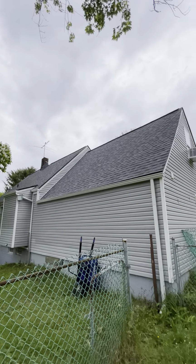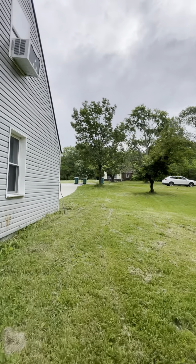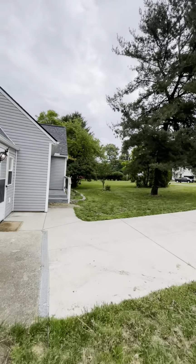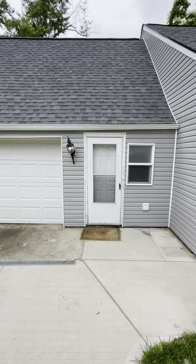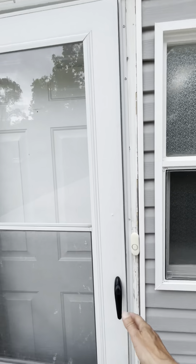Newer roof, newer furnace, I believe 2023 on the furnace and AC. The electrical, all that's been updated, including wiring. So we've got a front door, and then we've got a utility door. The utility door is the main way they get in. We've got a one-car attached garage.